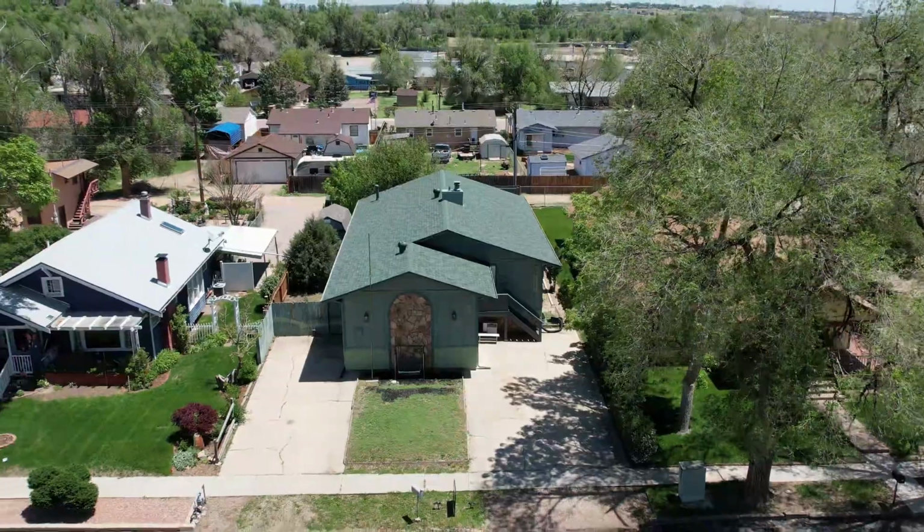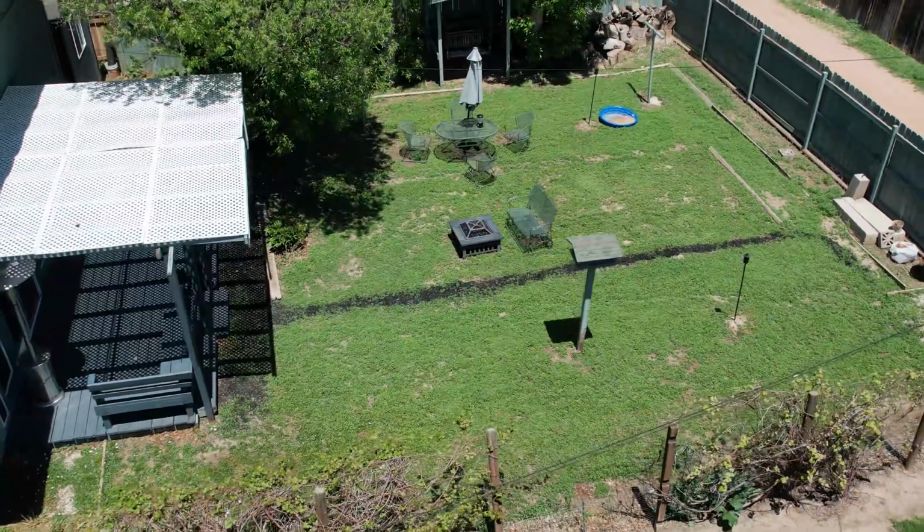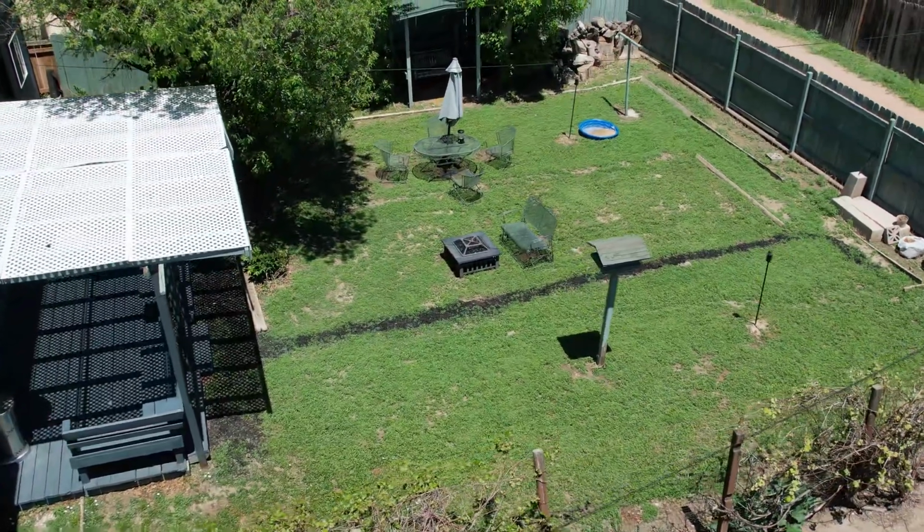scenery around the neighborhood. As we wrap around to the backyard, you will find a tough shed with loft space and electric hookups. On top of all these amazing features, the seller has recently replaced the entire plumbing system with PEX piping. Now let's go take a look at the interior to see the tasteful updates the seller has done.